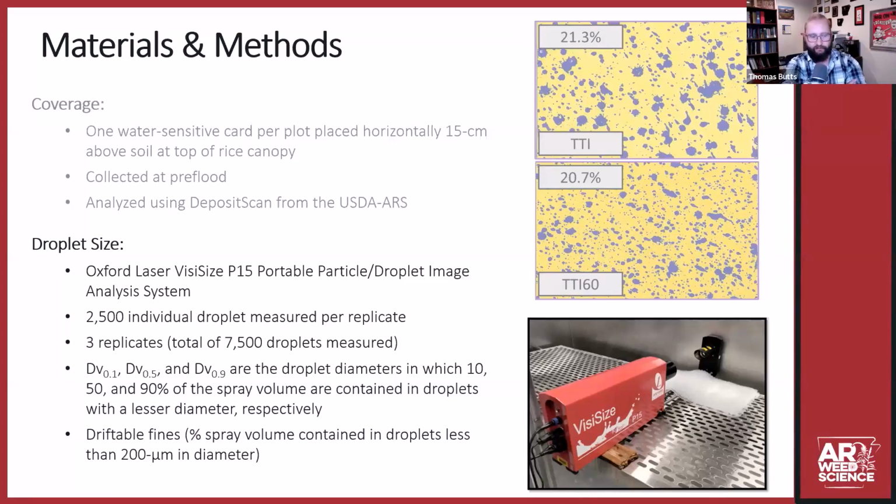From those individual droplet measurements, we were able to calculate a DV10, DV50, and DV90, which are the droplet diameters in which 10, 50, and 90% of the spray volume are contained in droplets of that size or smaller. And then we also calculated driftable fines, which is the percent spray volume contained in droplets less than 200 microns in size. Basically, if it's smaller than 200 microns, it's highly drift prone. So we wanted to know what percentage of the spray was in that size to know how much of it was highly driftable.